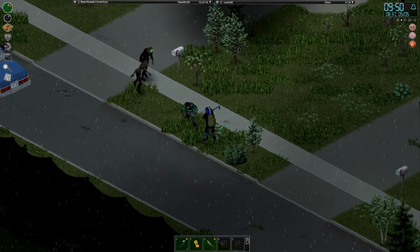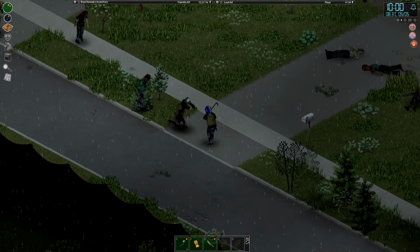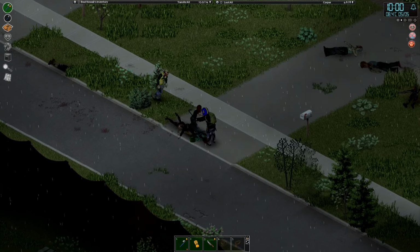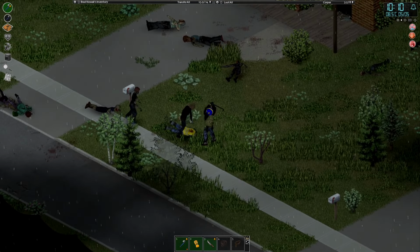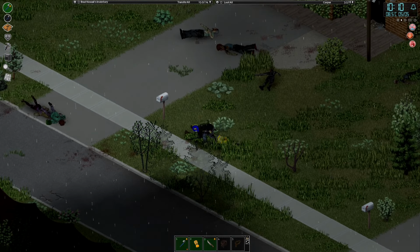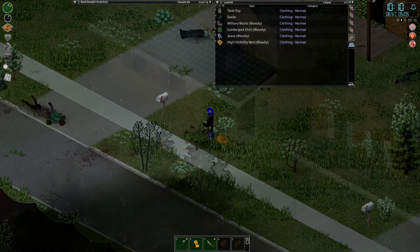Okay, well, it's time to get some practice in with the crowbar. Let's hope Brad continues to take this seriously. There we go. Okay, well, Brad is making pretty short work of these groups of zombies. That strength, that natural strength of his coming through. Let's just search through their corpses, see what we can find.